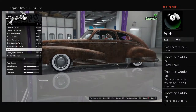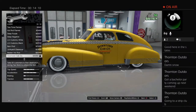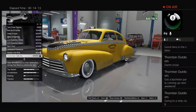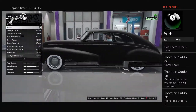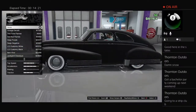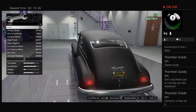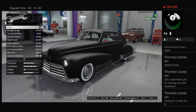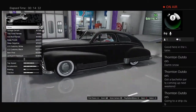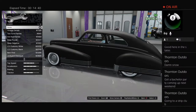I am really torn here. $50. I think I've done 40 of these already. Or do I just want to go straight flat black? Oh, I don't know what to do. Or just go straight gloss black and just be done with it. This video is taking way too long because I don't know what I want to do with it. And I'm just at the very final stages here.